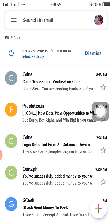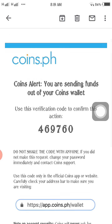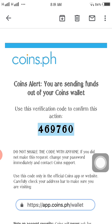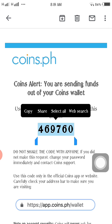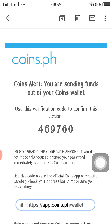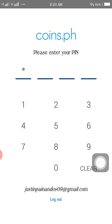So here's an email from Coins.Ph. So ayan na, coins alert, you are sending funds out of your Coins.Ph wallet. So use this verification code to confirm this action. So you have to copy this code, select all, select, then copy. Then after that, go back to your Coins.Ph app.